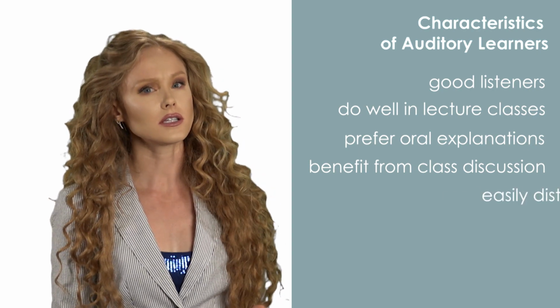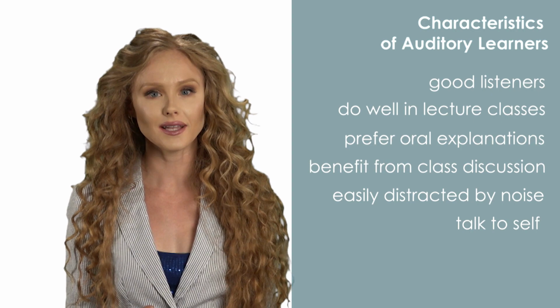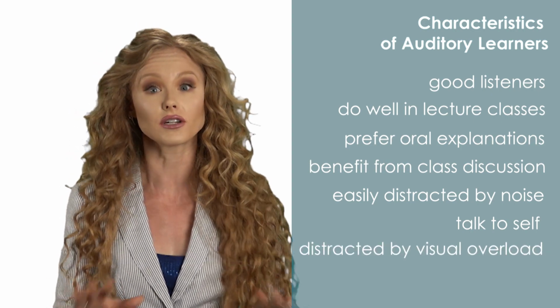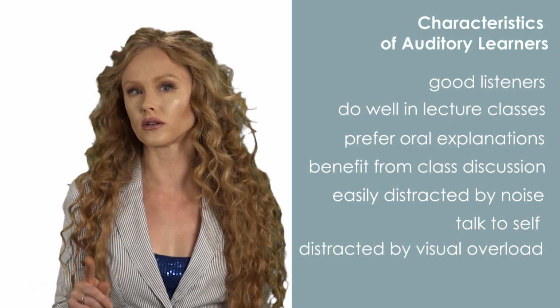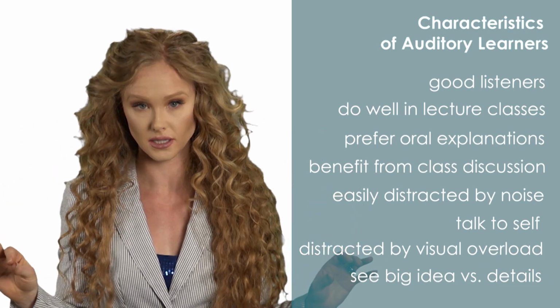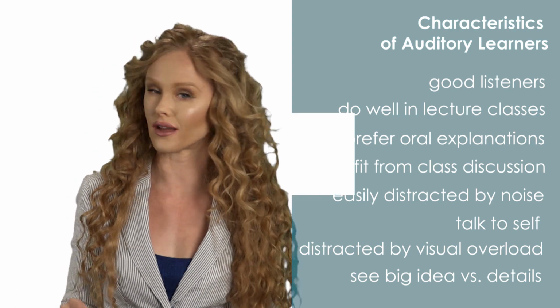They usually are distracted by noise. They sometimes talk to themselves, okay? Or they're easily distracted sometimes by too many colors or graphics or things going on visually. And auditory learners are also typically able to see the big idea before the details make sense. Does that sound like you? Well, here we go, on to the tips.